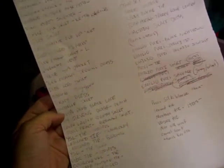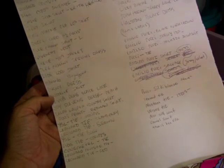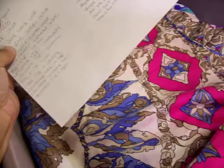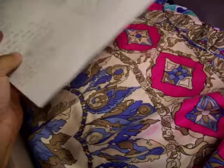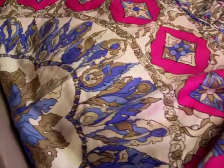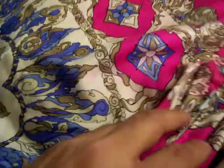Now each box has a page, and then I write down what I have. Like this one is all Gucci, Christian Dior, Leonard, and Emilio Pucci. There's a lot of Pucci actually. And my Pucci collection is really, really important because I acquired a lot of the Pucci things about 20 years ago. In the early 90s, I started buying Pucci when nobody was buying Pucci, and everything that I bought from Pucci was from the 1950s and the 60s.